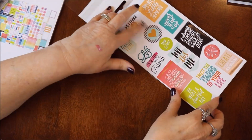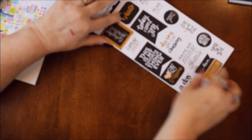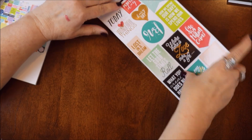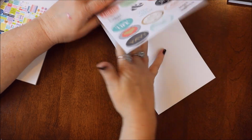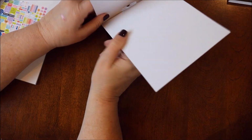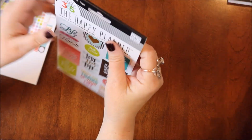Anything is possible is just one of them. I just love the quotes thing, kind of a weekly or daily pick me up. So I thought they were really cute. I think these were on sale too. I'm almost positive they were.